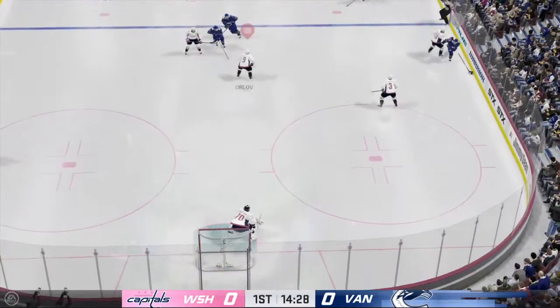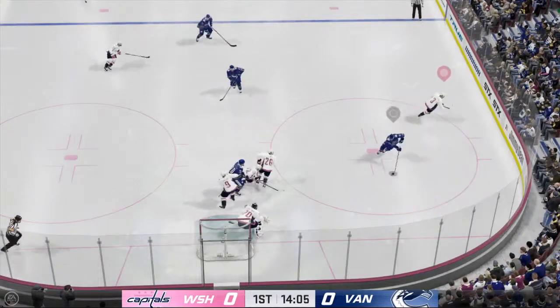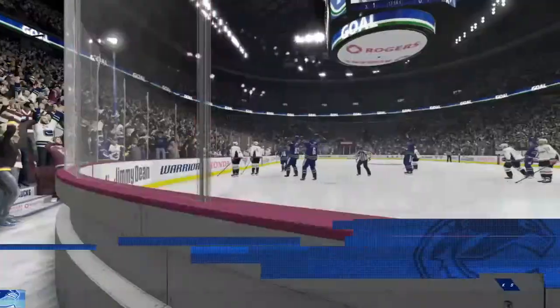The Canucks are on the attack. Wilson's back out onto the ice as we are back to even strength here. Well, the only thing that happened on that... It's in the back of the net! He scores!